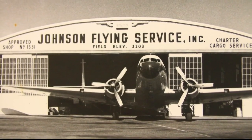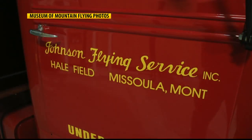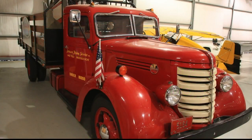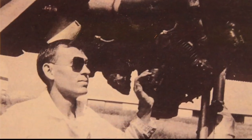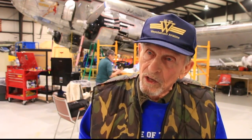Johnson Flying Service was very unique. When they hired a mechanic or a pilot, they wouldn't stay, usually they wouldn't stay with one airplane. If they were versatile and wanted to learn, they could fly a helicopter, they could fly any number of airplanes. When I started with the company in the winter of '59-'60, we had roughly 40 airplanes and 9 helicopters.